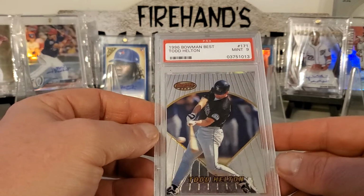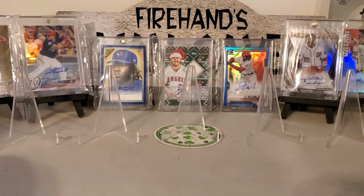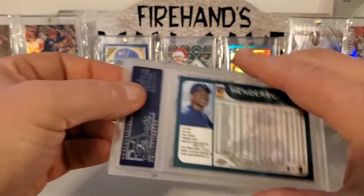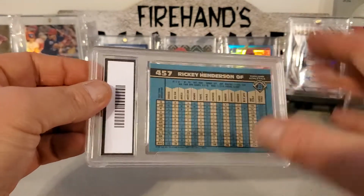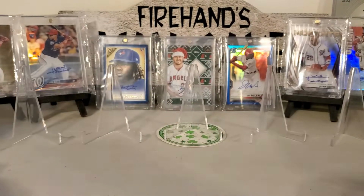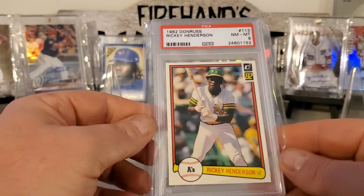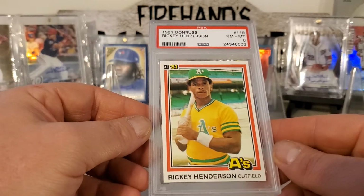Todd Helton, 96 Bowman's Best. Next, we got Rickey Henderson, 2001 Topps Chrome Traded. '90 Bowman. '87 Topps. '84 Fleer. '82 Donruss. And the '81 Donruss.